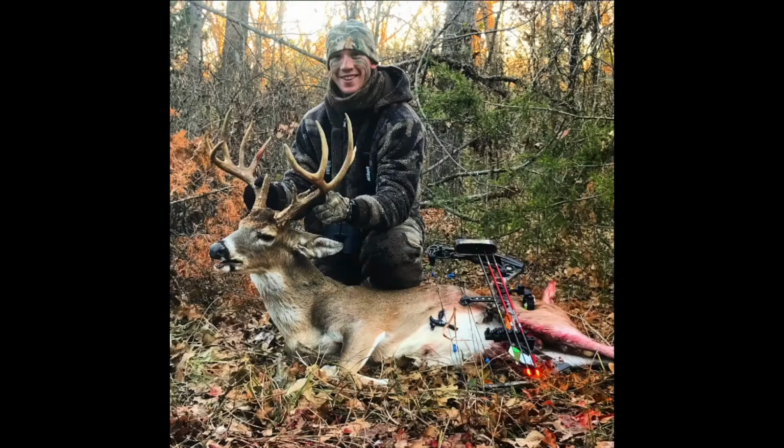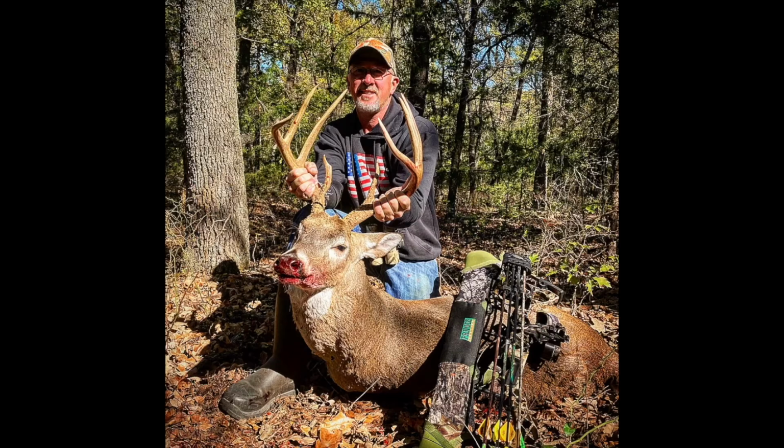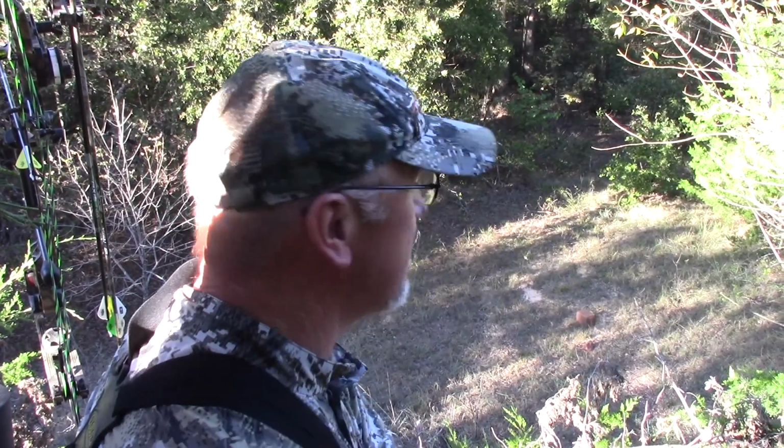We keep it jumped out. Had a real good success last year out here, so looks like the deer are showing up again, and hopefully we get on one this evening. We'll see what happens.